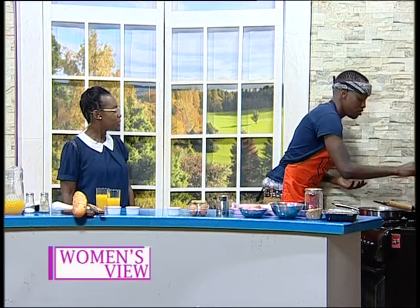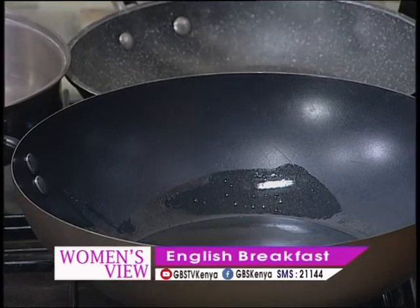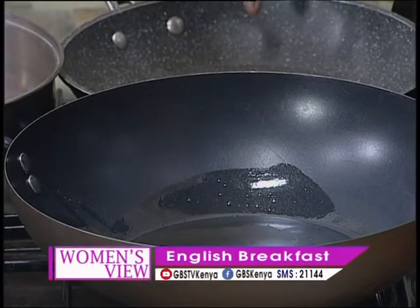Because you know what? People actually tend to forget that the gadget you're using for cooking, either the pan or the sufuria, needs time to get hot. Because when it's cold, it will just basically waste your time. So give it time to heat. So we will toss in our vegetables as we swirl the pan, our stir-fry pan. With this pan, we'll be able to cook some bacon over here.